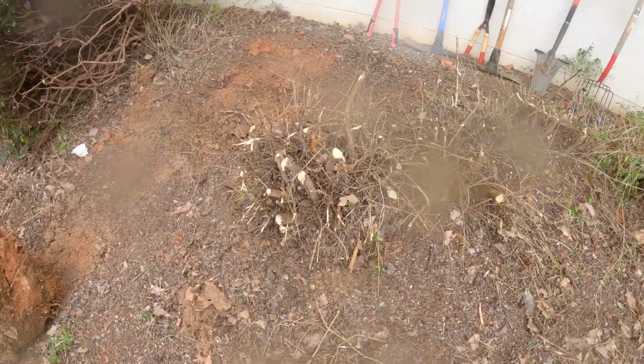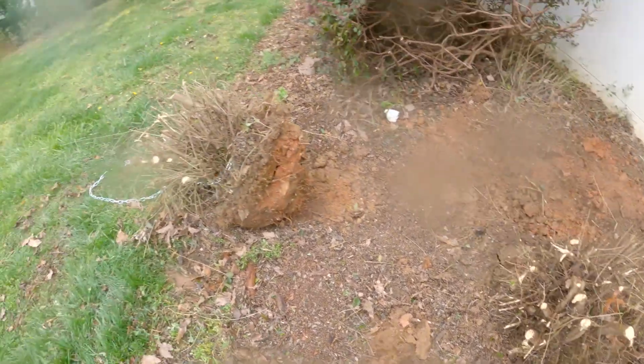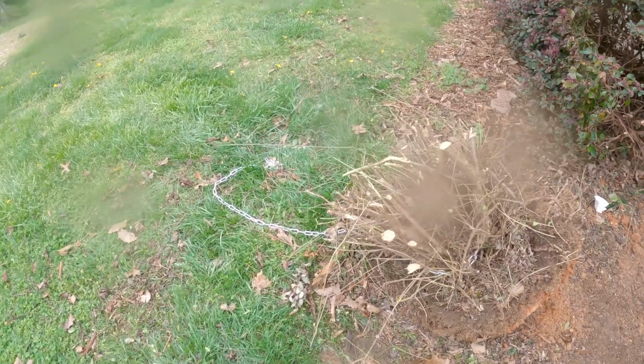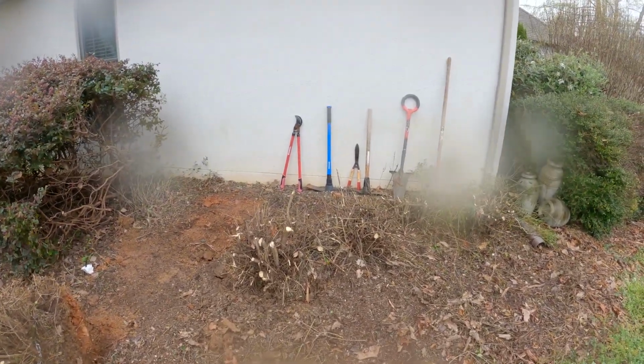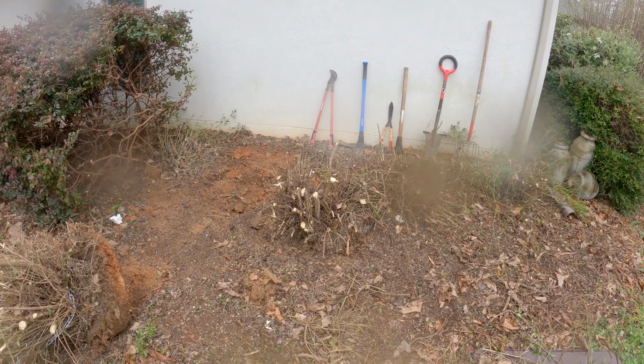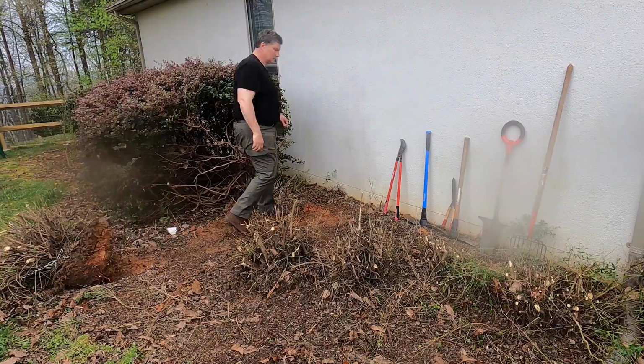I think I will be able to get enough of the root ball cut loose from that one to do the same sort of thing we did here. So I've kind of put the tools up against the, I mean, if it gets to where I think it's going to be zero rain, I'll come back out here and work some more. But right now it's a little bit messy.